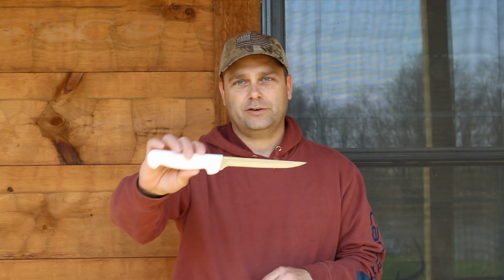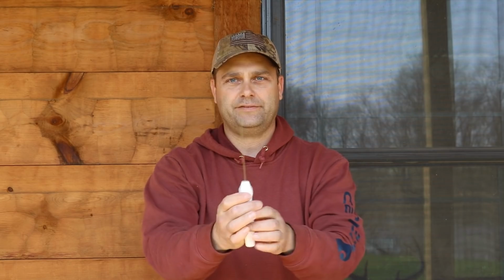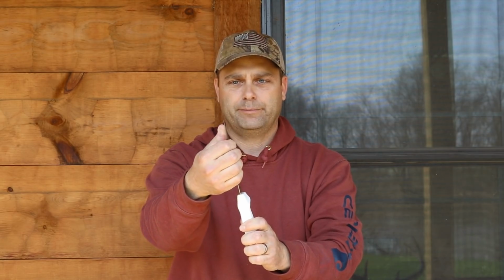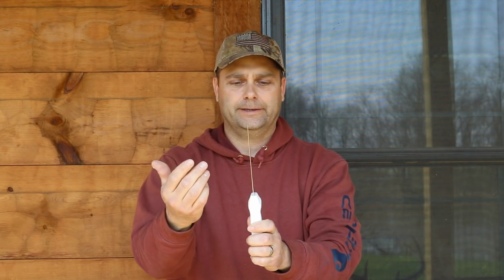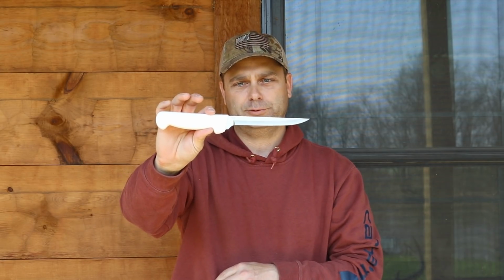The next knife I got was a 6-inch deboning knife. This is a flexible deboning knife. It's made to flex, so it can bend kind of around the bones and help get as much meat out of the animal as possible. And I think that'll come in handy. I haven't had one of those before.